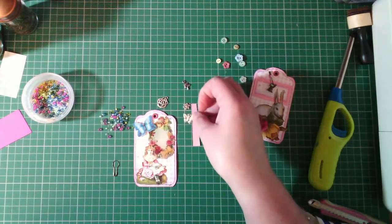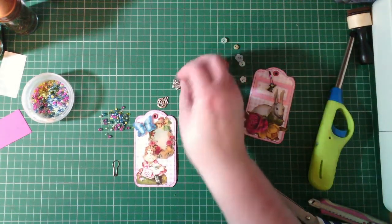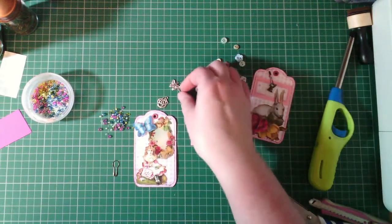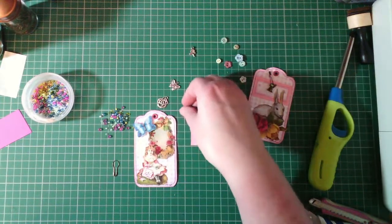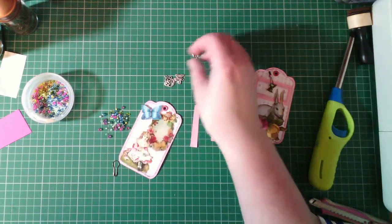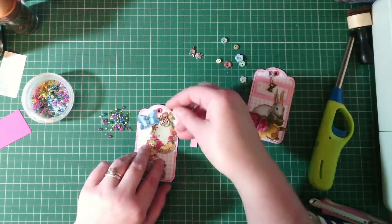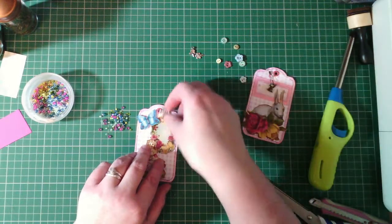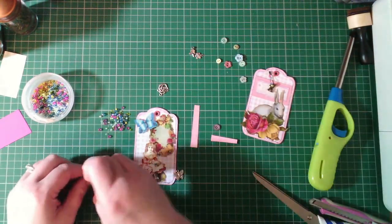How about, do I want to go with a butterfly since I have these butterflies, or do I want to go with, I think that one's a bit small really. That one would be as well, wouldn't it? So I have either this rose or I think I'll go with the butterfly. Butterfly it is.